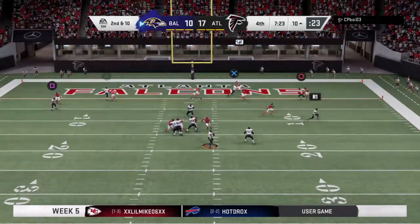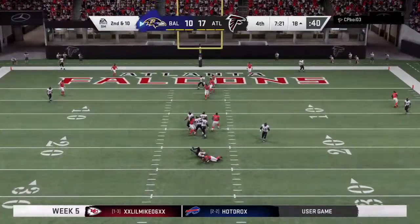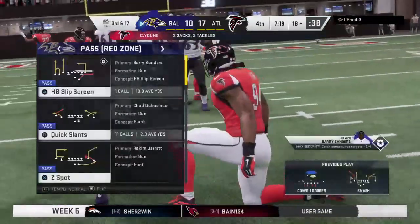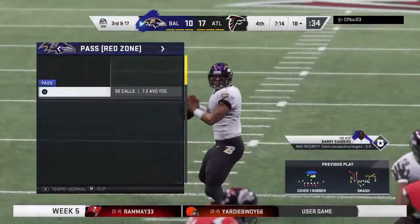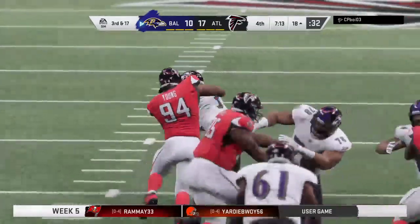Throwing again on 2nd and 10. Allred nowhere to escape, and he goes down. My man, it's been a rough night for that offensive line, and it's only getting rougher. 5 sacks now that they've given up in this contest so far.